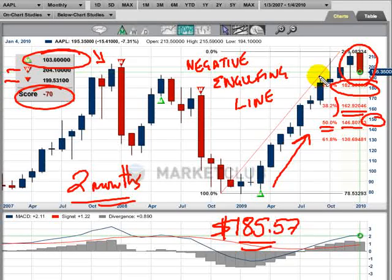And as much as I love Apple, love their products, I have all their products, I still think we're trading the market on emotion and perception. And I think that's more important right now than anything else.